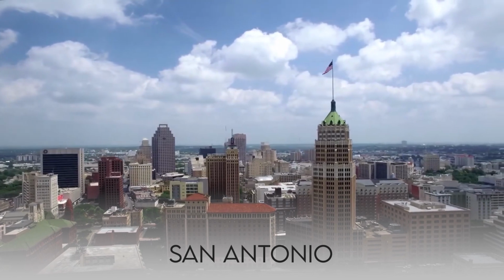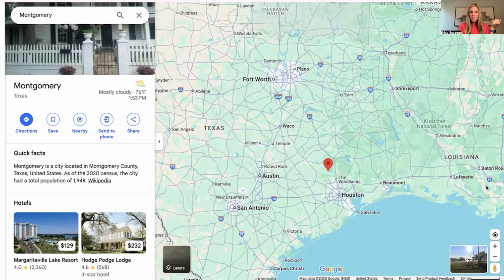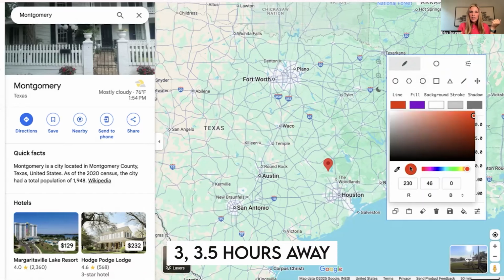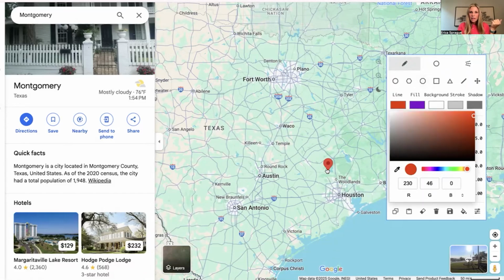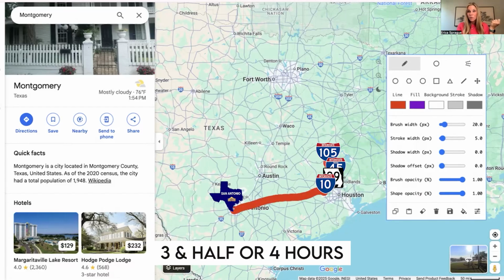No time at all. Okay, if you want to go to San Antonio, then we're going to move up so you can see this. San Antonio is also just about 3.5 hours away. And what you're going to do is, I feel like it's best to jump on 105, go to 45, go to 99, all the way to 10, and then over to San Antonio. Again, 3.5, maybe 4 hours, depending on which part of town you're going to.